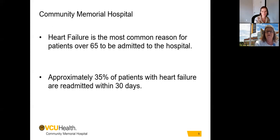Our goal as a healthcare facility, physicians, nurses, is to keep you at home as comfortable as you can and out of the hospital, because anytime you come into a hospital, there's always risk for catching something or infection. But we want to teach you, as the nurses educate you, on how to take care of yourself, to keep you out of the hospital.